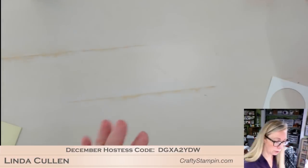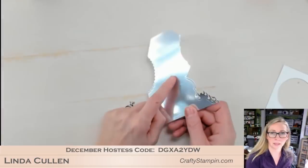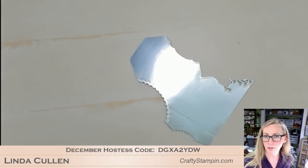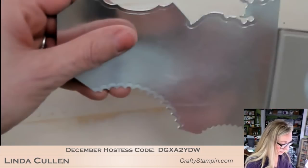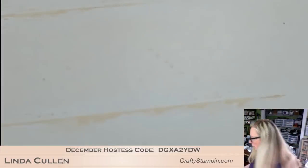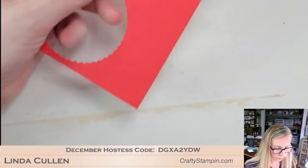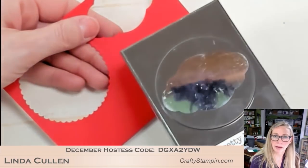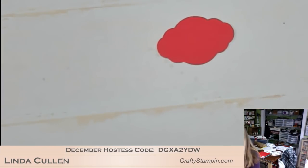All right, so the one other thing I have to grab is silver foil. All right, so I got some silver foil. Let me bring you back in a smidge. And I'm going to use the 2 3/8 scallop circle. Punch that out. And then one more punch, I think, is all. We'll see. Back to Poppy and back to our pretty label. I'm going to punch out one of these. All right. And now I think we can start assembling.